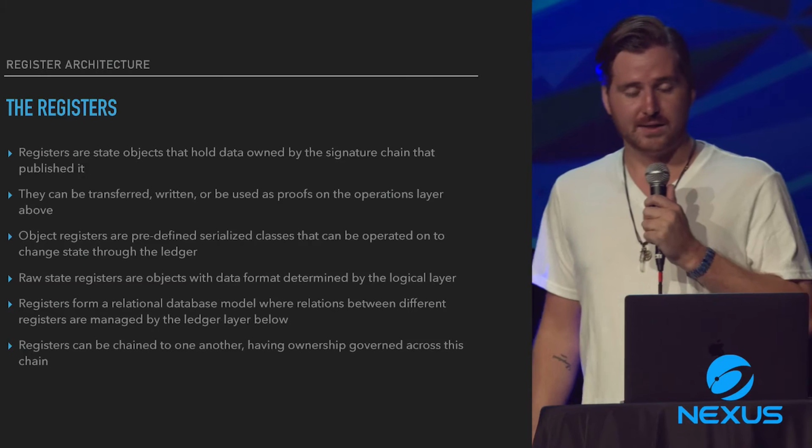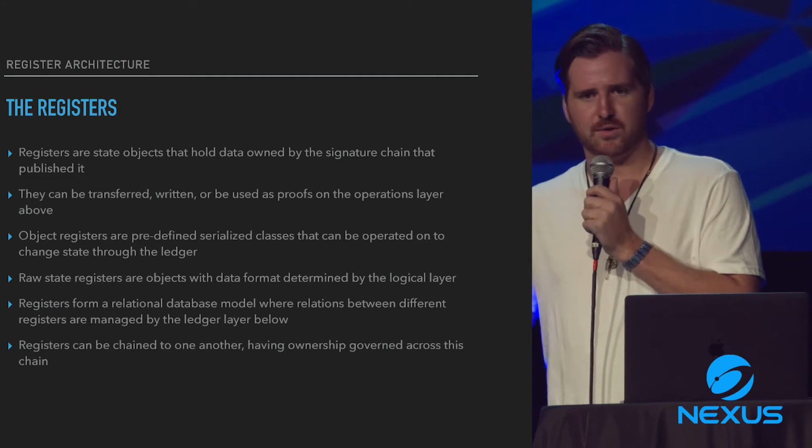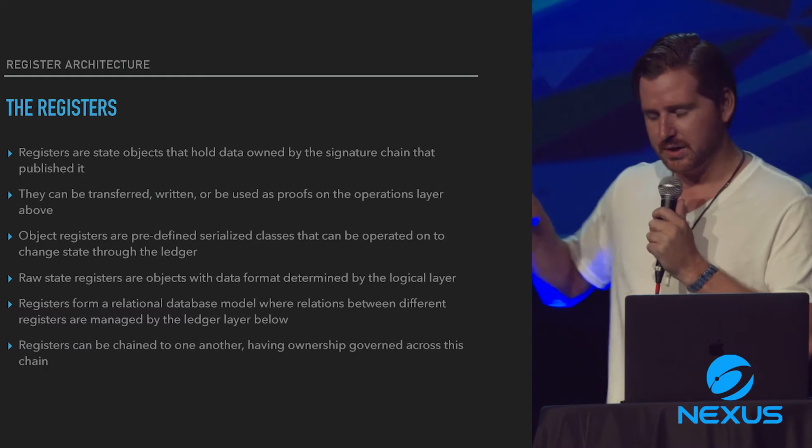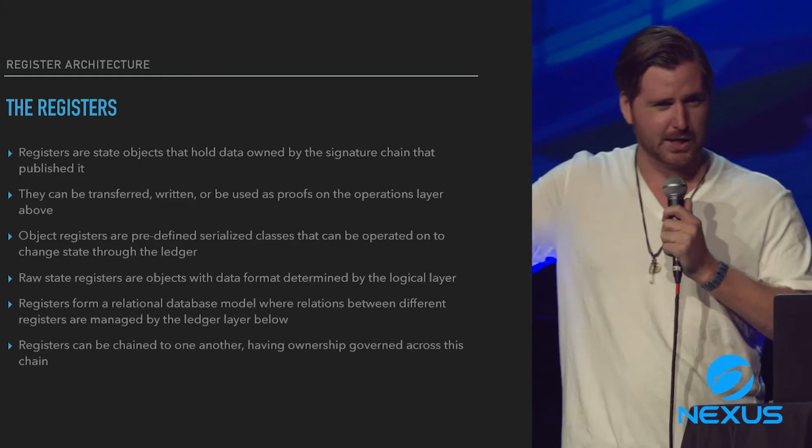So now we get raw state registers. That's just your own custom serialized format. It could be hello world for all you want. That's generally what you're going to use to be storing your titles, your deeds, your houses. Those are going to be standardized on higher levels. They're not going to require a low-level standardization process because they're just raw, simple bytes. They're proving a certain piece of data is published, and they're proving whatever signature chain owns this.